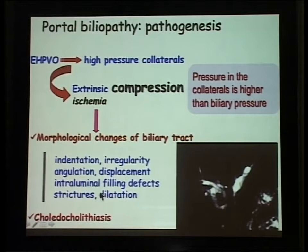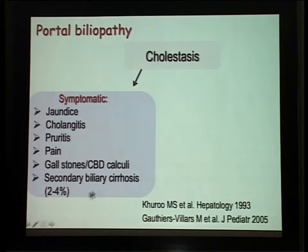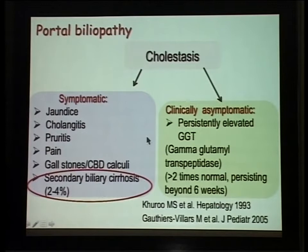So cholestasis in portal biliopathy can be symptomatic in the form of jaundice, cholangitis, pruritus, pain because of gallstones or CBD calculi, but more importantly, it may culminate into secondary biliary cirrhosis in as many as 2 to 4%. It may be clinically asymptomatic and yet of concern if it is associated with a persistently elevated gamma GT.